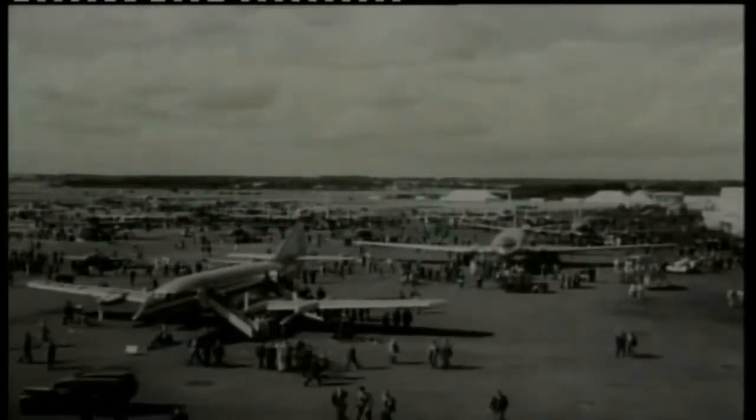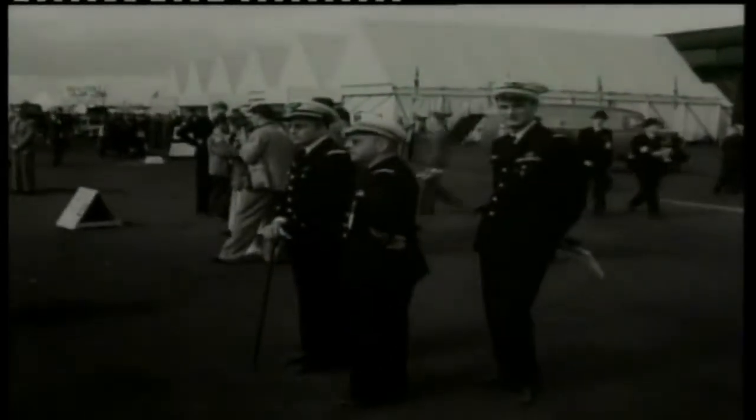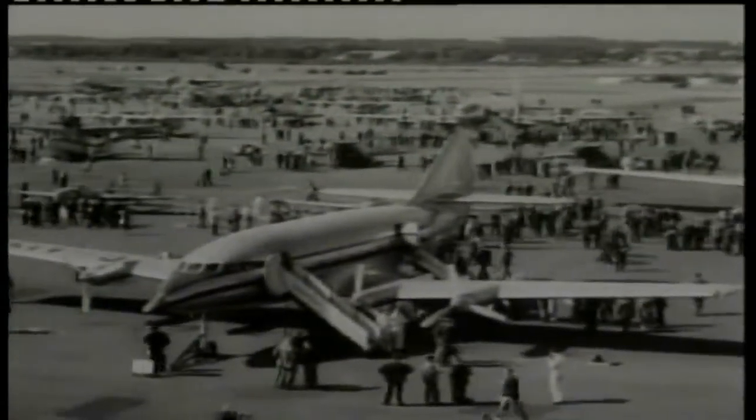The Society of British Aircraft Constructors show at Farnborough this year was bigger and better than ever. Interested crowds included invited representatives from over 60 countries. They were all there to see a display of the latest and best in British aircraft construction.